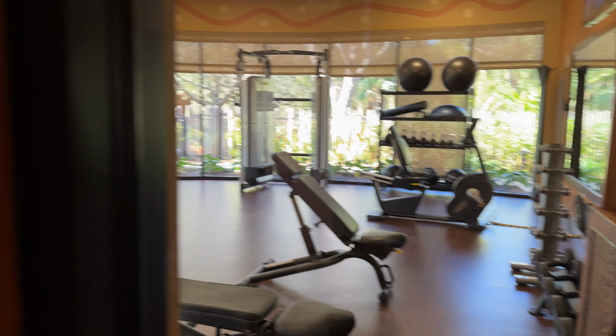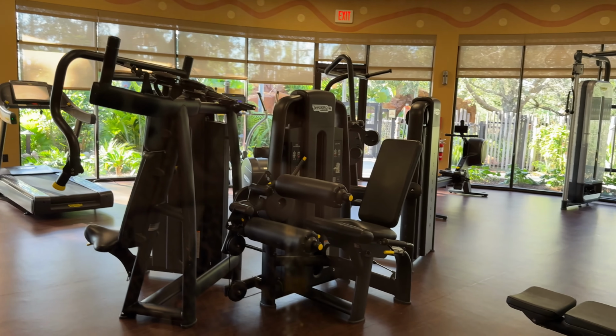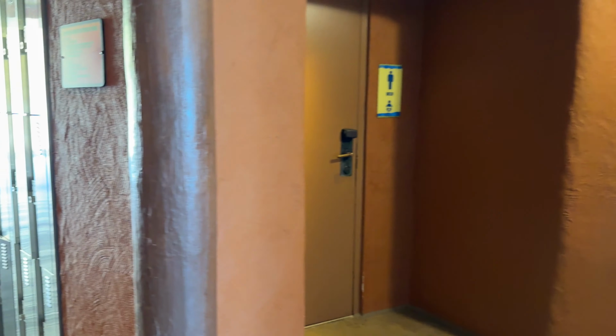I'm not exercising on vacation. It's not happening. But if you do, here it is. Lots of equipment to choose from, and it wasn't busy. Here are the bathrooms that I forgot to video, and here are the lockers right here.